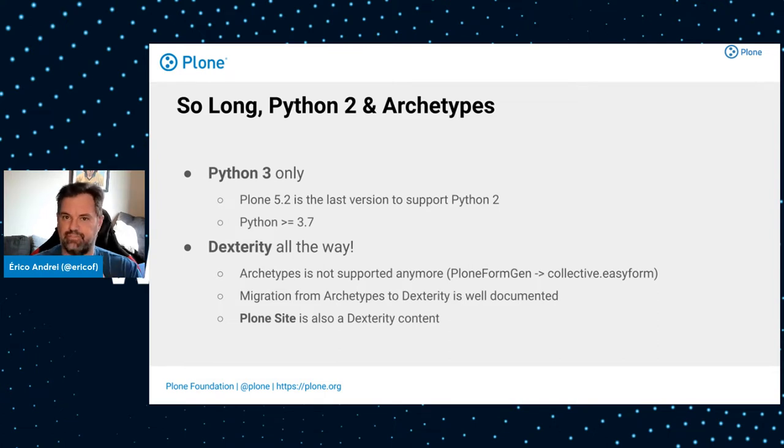So plenty of time to move. Some of the most well-known products using archetypes have counterparts in dexterity. One example is Plone Form Gen. Now we have Collective Easy Form, and there's even a new solution called Collective Volto Form Support by Red Turtle. Also, for Plone 6, everything is dexterity, even the Plone site root. So you can apply behaviors to that. You can search in the catalog for the Plone site. You can work in a unified way for all possible content types you have in your project.